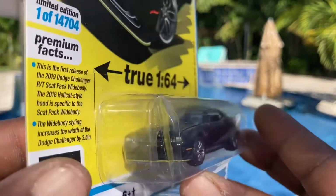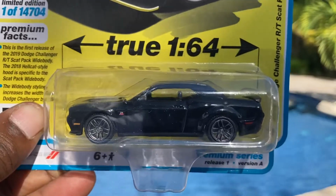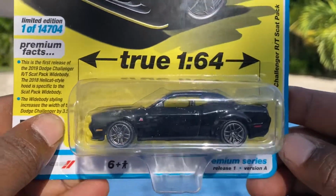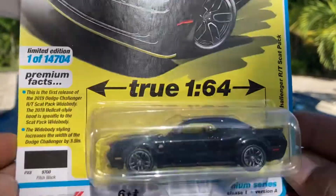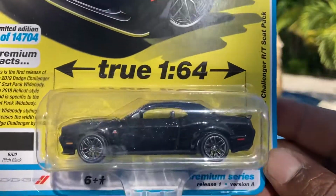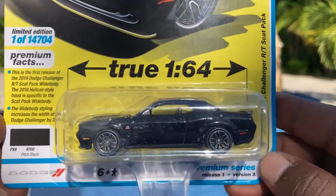But again, Auto World, love to see one of these or something like it with some plastic tires. I have a feeling it'll sell. So just an FYI from DNC Diecast. Nice stuff. What do you guys think, huh? You like it? Did you pick this up or did you pass on it? Or did the scalpers beat you to it? Let me know in the comments.